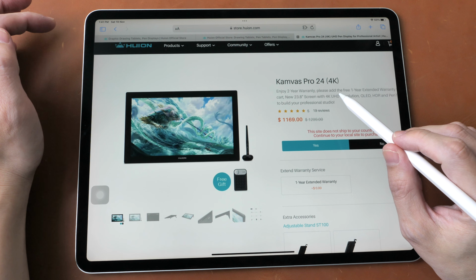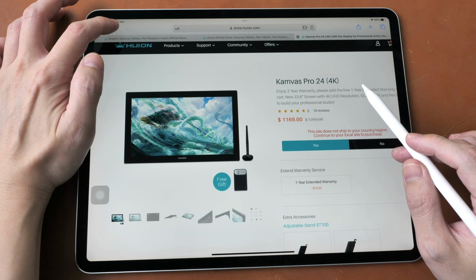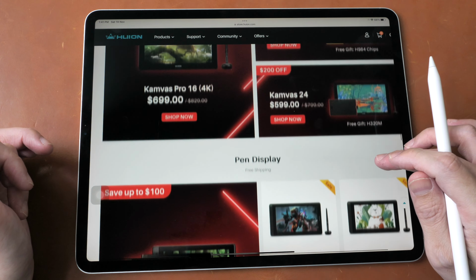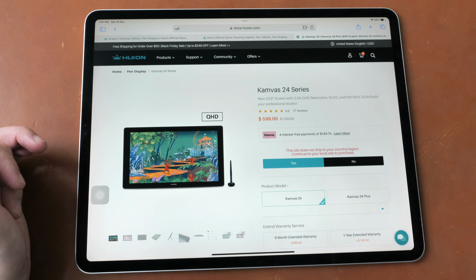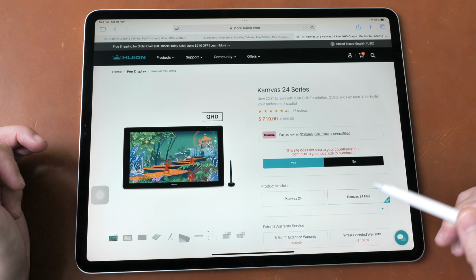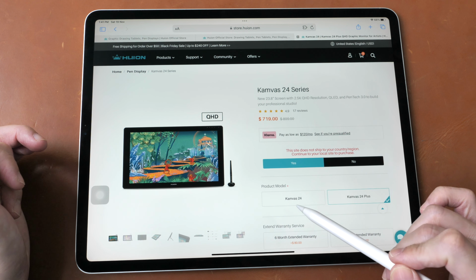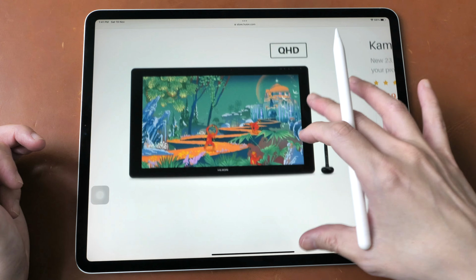And this is just one of the few 24-inch pen displays offered by Huion. If you want something big, but you don't want to pay so much, you can check out their 24-inch 1440p pen displays, which I will show you right now. So this is the Canvas 24. There are two models, the Canvas 24 and Canvas 24 Plus. The Canvas 24 is US $600 during Black Friday, and the 24 Plus is $719, so it's about $120 more. The difference between these two is color support.